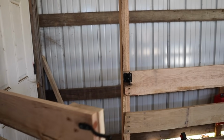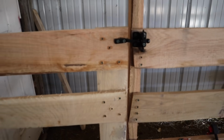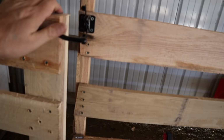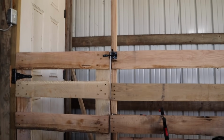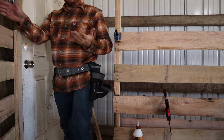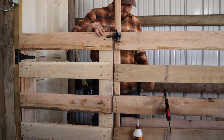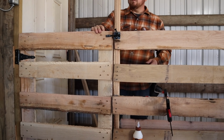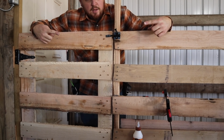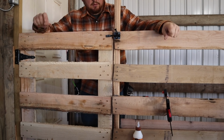Alright guys, the latch is on. Let's see if it closes. Alright. Locked. Good and sturdy. I don't think these goats are going to be able to knock it loose. Let's make sure I can get to it from the other side. What's nice is you can slam it and it locks. So that's good and sturdy. I think it's gonna work out excellent. This is gonna help me out a lot when it's time to feed these goats.